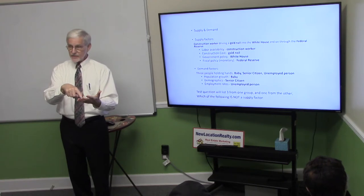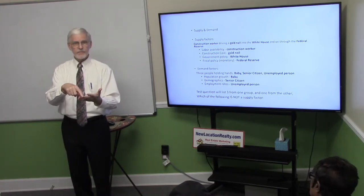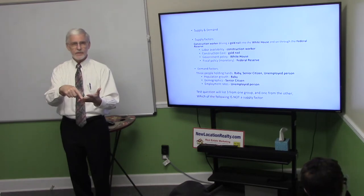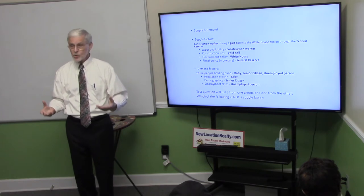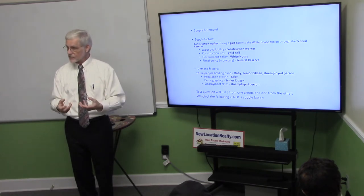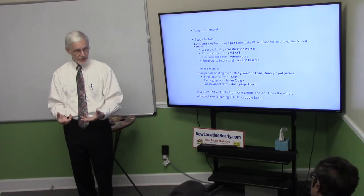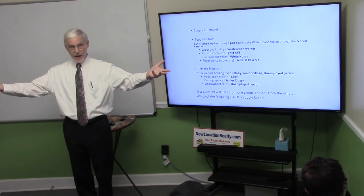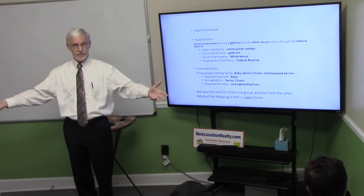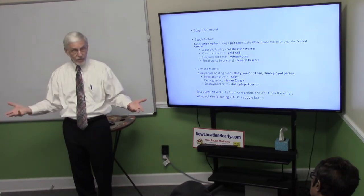Next thing you've got is the White House, which is government policy. One of the government policies is that you can deduct the interest on your home loan from your taxes. That's designed to get people into houses. Buy a house, deduct the interest. And a lot of people made that decision based on that law.